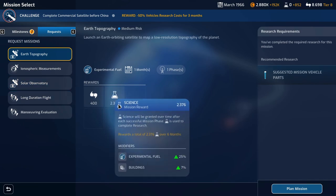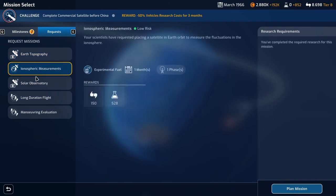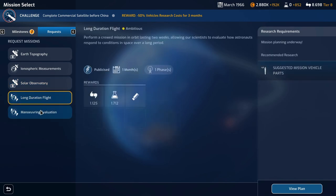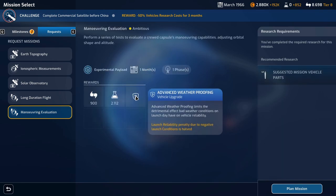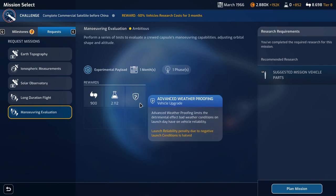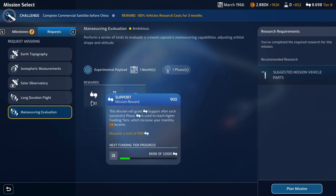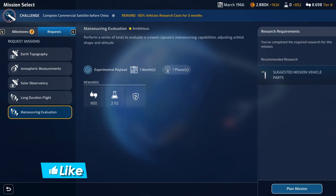Ooh, look at that. 2,376 science. Experimental fuel, lucrative. I'd say so. Long duration flight, we're already doing. Maneuvering evaluation, what's this you get? Advanced weatherproofing vehicle upgrade. Launch reliability penalty due to negative launch conditions is halved. That's quite nice. It's good science. It's good support. I think we might be doing that.